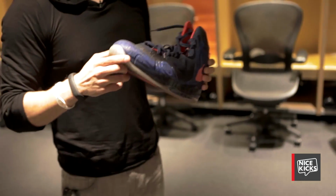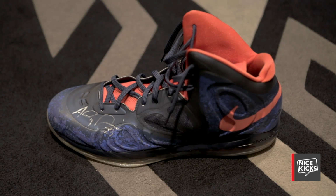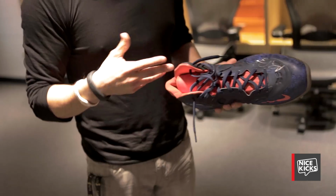Okay, well let's get into it. This one is from Anthony Davis's PE. I received this one last year. This is a pretty rare shoe to get from what I've heard. I talked to a bunch of the players, I get to know them, build a rapport, and they take care of me in instances and give me their player edition shoes to keep for collections and things like that.